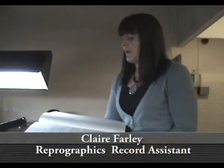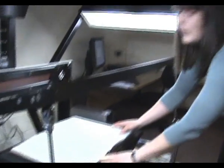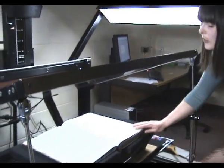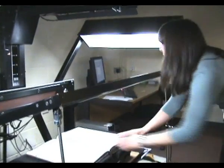This is the Reprographics department, and at the moment I'm scanning accessions register for the York Museum Trust. And what we use here is a 31 megapixel digital camera. It's a Macmillan camera, it's Japanese, and we are placing the book on a special designed book cradle. Anything bound gets put on this just so it doesn't damage the spine.